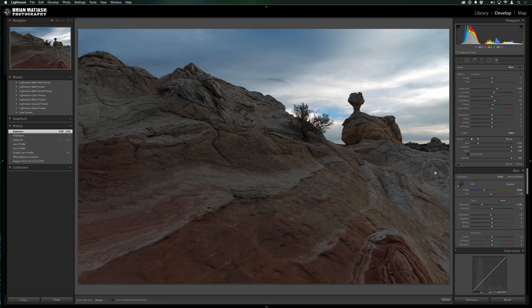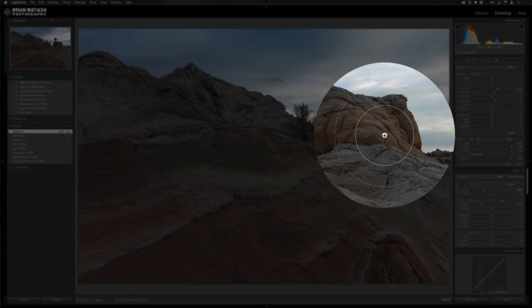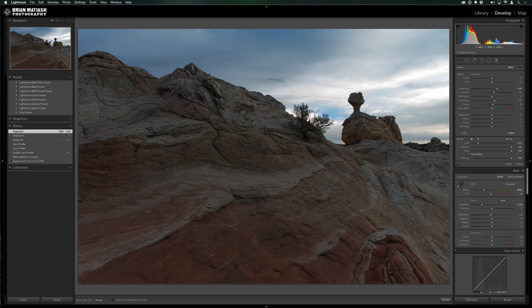The other thing I want to do is select the auto mask checkbox right here. What that's going to do is, you see the little target in the middle of the brush. Whatever color the brush is on, Lightroom is going to source that color, and it's only going to apply the changes to that color range. So if I'm drawing and I go towards here, which is a different color, or as I approach the edge, it's going to prevent the adjustment from bleeding over into the sky, which is great.